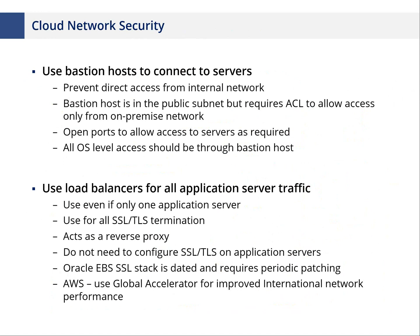You should definitely be using the provider's load balancers for SSL/TLS termination versus doing it in the application servers. Oracle's eBusiness Suite SSL/TLS stack is dated. It's got significant problems in it, with constantly patches coming out for it. But if you're using the load balancer, now the cloud provider is patching that load balancer. So when a new TLS bug comes out, you don't have to worry about that because behind the scenes, they're patching those load balancers. It will also act as a reverse proxy server. So you're getting some benefits. Some benefits are more than others. The one we like is the load balancers because it is providing you some additional capabilities.